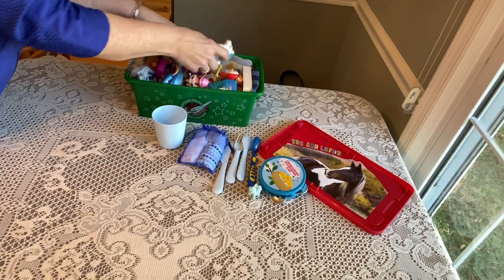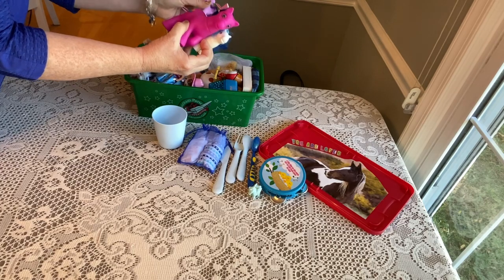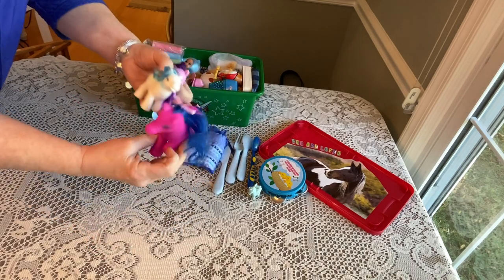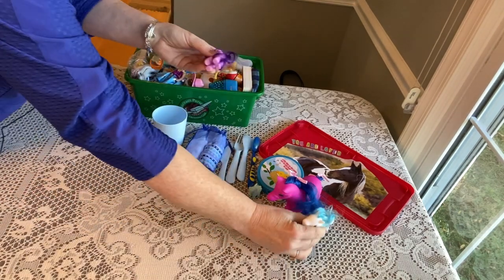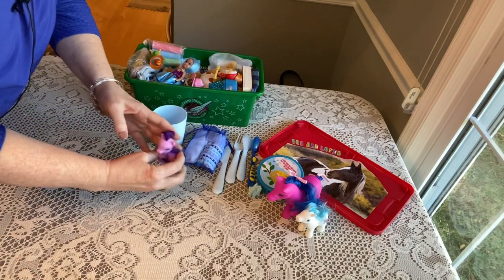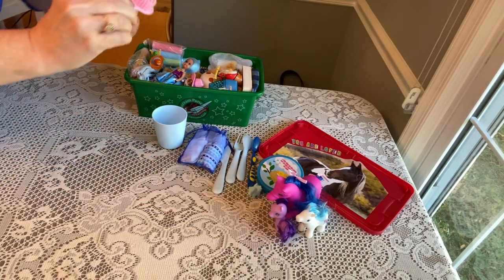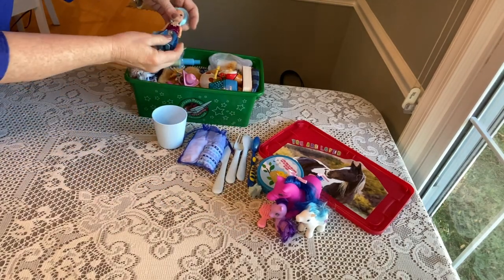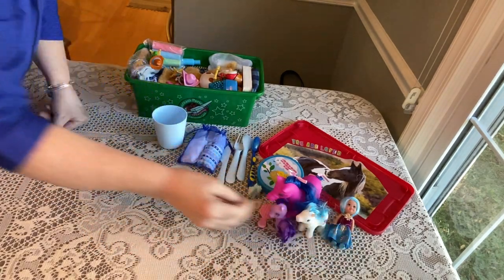So right on top we have some ponies. This is a horse-themed shoebox. And we have a pink one, and then she has a white one, and she has a purple one. I think these were from Walgreens on clearance last year after Christmas. There was a set of them, and it also comes with a little hairbrush for her ponies. She has a little doll in there. Those were 50 cents at Walmart on clearance.